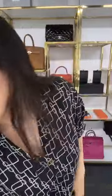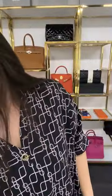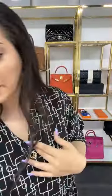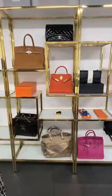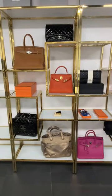Ali, what is your wrist size? I don't have a measure. One second. Let me find a tape measure. Should I have a tape measure?